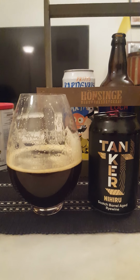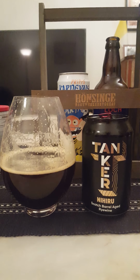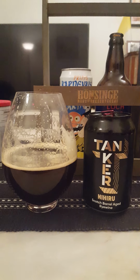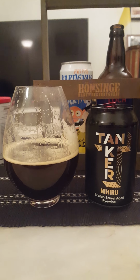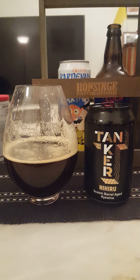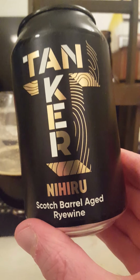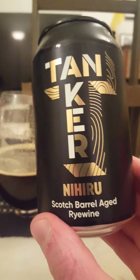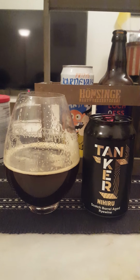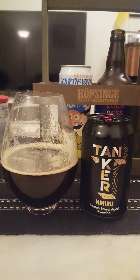So I definitely get some caramel, some toffee, some fudge, a little bit of citrus notes, booze, maltiness, and a very, very dry aftertaste. Don't get much of any scotch, to be fair, because it does say Scotch barrel-aged rye wine. Don't really get much of that scotch or whiskey, but I do get the barrel aging. I do get that kind of dry oakiness to it, especially in the aftertaste. Do get the rye, that lovely caramel, fudgy, toffee, malty vibe.